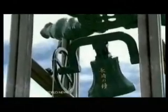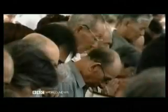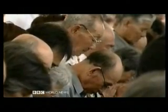Japan has been through disaster many times before. They still remember the dead from the nuclear bomb attacks on Hiroshima and Nagasaki. The Prime Minister has described this catastrophe as the worst crisis since the Second World War. Could I get your attention, please? There has been a state of emergency declared.